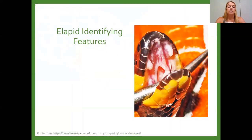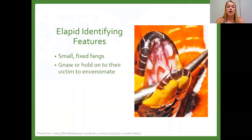The elapid is going to have some identifying features that are different than the pit vipers. The first one is that they have small fixed fangs. Like I said before, the pit viper is able to retract those fangs when they want to, but the elapid, and more specifically in our case, the coral snake, is not going to be able to do that. So these little bitty fangs are just going to be present at all times.